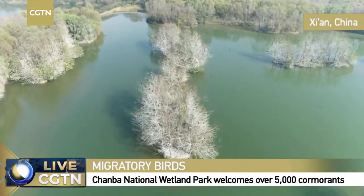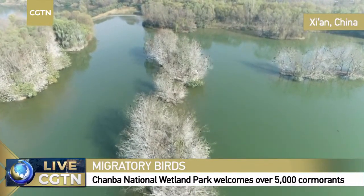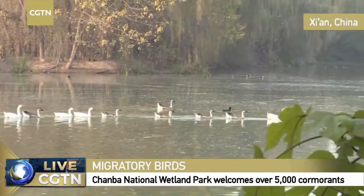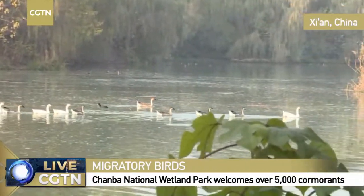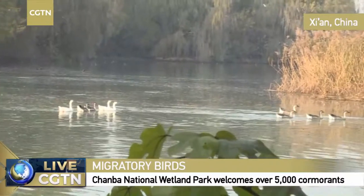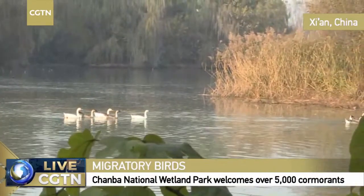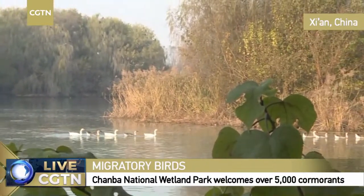We've taken notice that on our right-hand side there is a group of goose and swan goose. And this goose is actually a very special guest to us because it has been mated with the swans, and this goose would just travel with the swan goose as if they were the same species. So this is a very special phenomenon in our park.